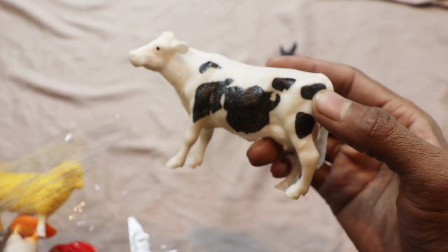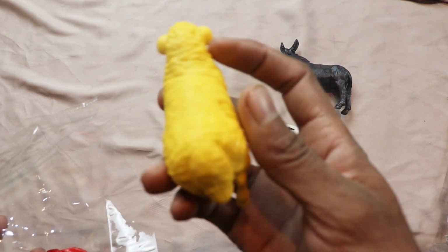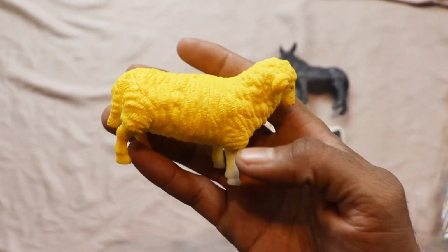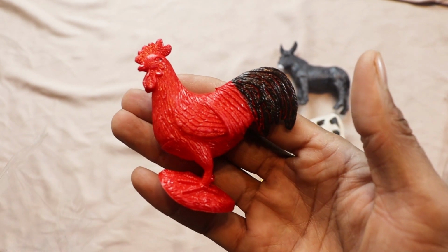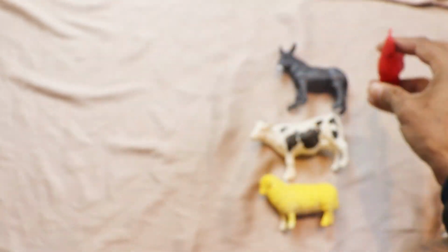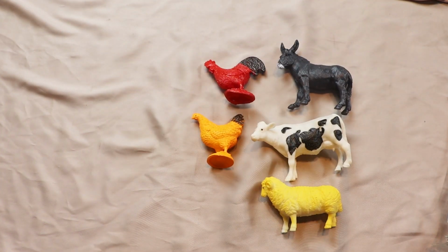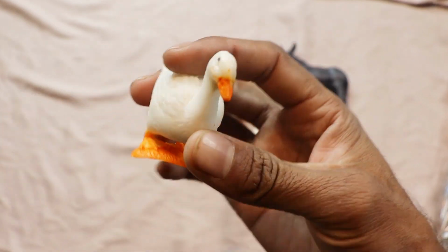It's a cow. Two. It's a sheep. Three. And it's a hen, it's a rooster, a red rooster. Four. Yellow rooster. It's a five. The duckling. Quack, quack. Six.